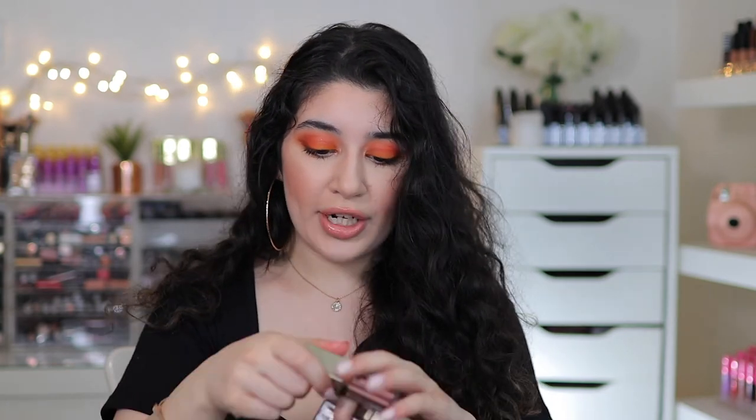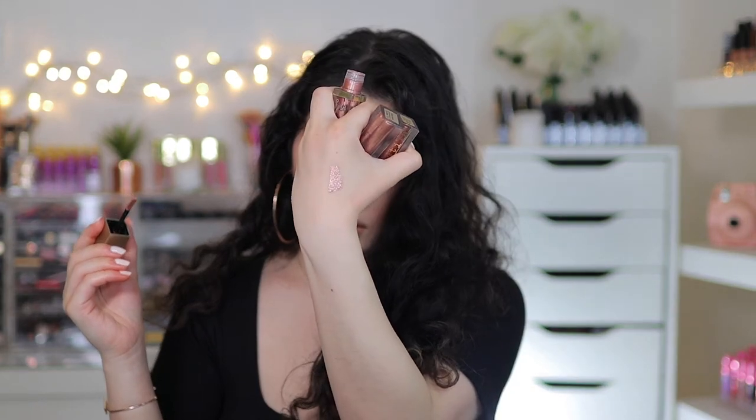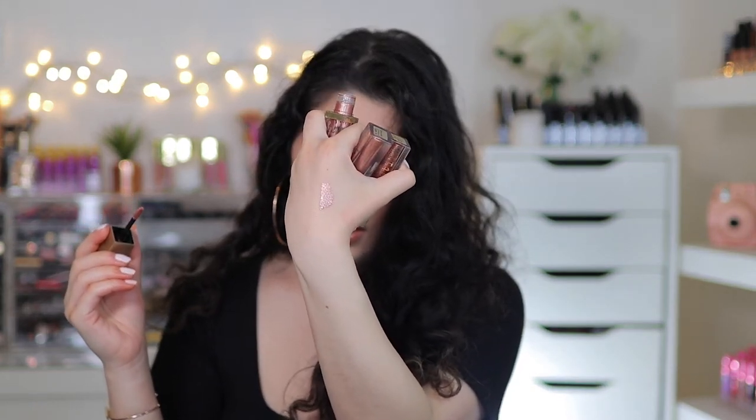It doesn't flake, you don't get glitter fallout, there's absolutely no glitter fallout. It's literally a liquid glitter made to perfection. You have rose gold retro, which I'm just going to show. Oh my goodness, look at that, look at that.